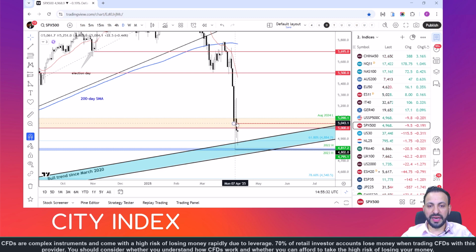Now, if you get a daily close above this area, I think that would be the first bullish signal to watch out for. And if that happens, then that could pave the way for a decent bounce. But a lot will now depend on the outcome of those trade talks between the US and its major trading partners. And depending on that, we could see the next big move in the markets.